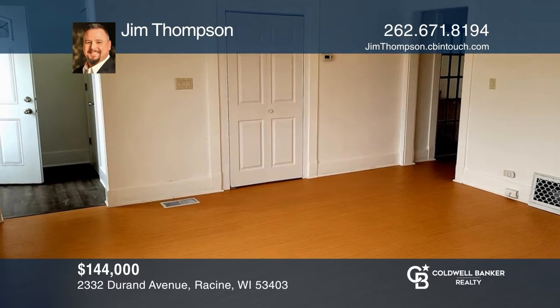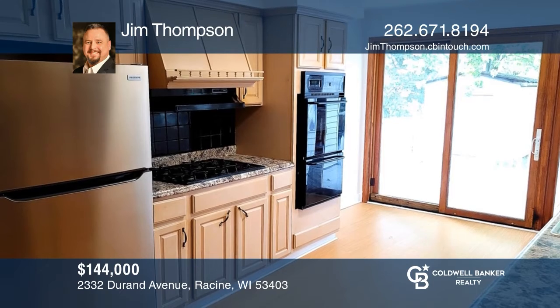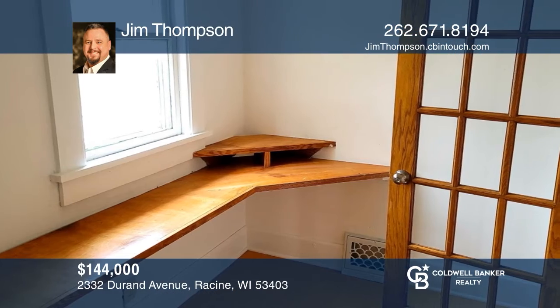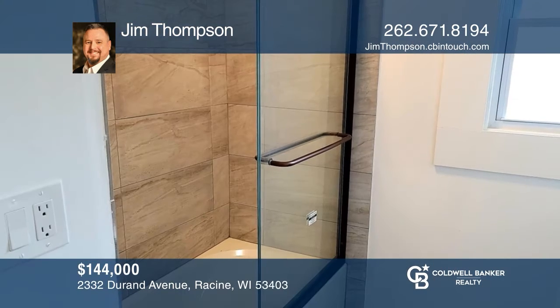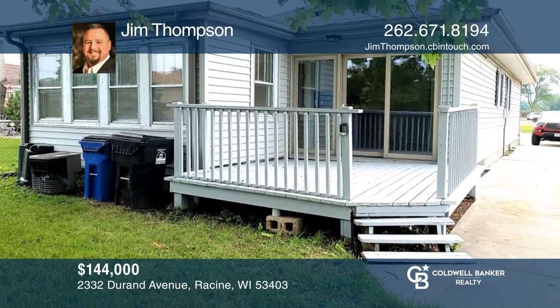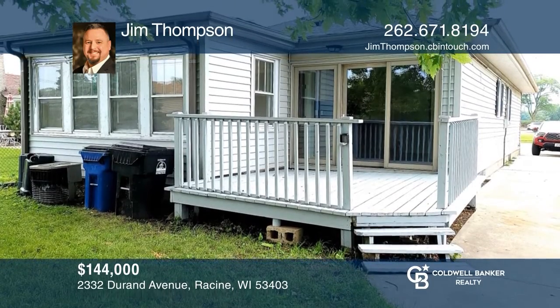Welcome to your new home. The sellers are very motivated. This home has been wonderfully redone with many updates, but there's room for your own touches. This home is move-in ready. You'll want to take advantage of this great home at an excellent price, centrally located near many amenities. Want to turn this house into a home? Contact Jim Thompson today.